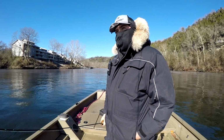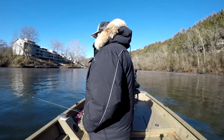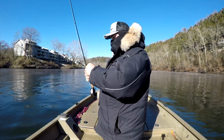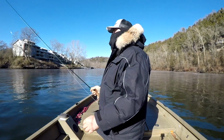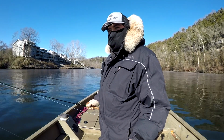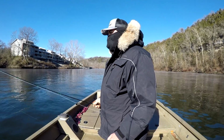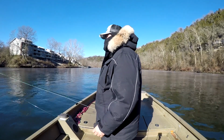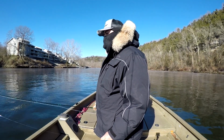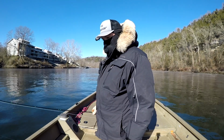Got some cool steam tornadoes coming off the water behind me. Today I had everything rigged up, ready to go up top with the 4 units and drag some big scuds and some San Juan worms and some egg patterns. And about the time I had everything rigged up, I looked over and saw the bank dropping out and realized that they had turned the water off a little early. So I had to regather.